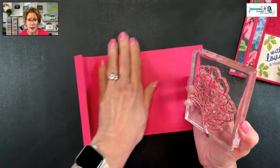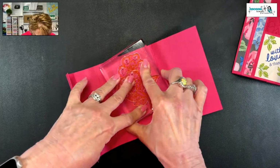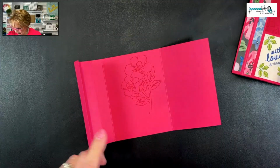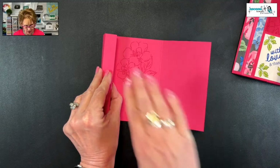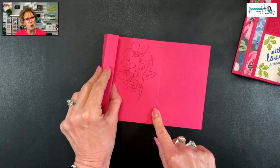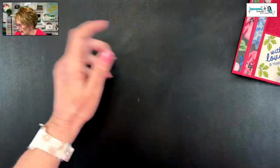Okay, I'm going to open this up. This panel right here, all the way over to the side, I'm going to stamp a flower just to make it look really pretty. I'm going to kind of show you here. It's all going to show once we put our panel together. So that's why you want to scoot it over so that it's close to that 7 1/8 inch score line.